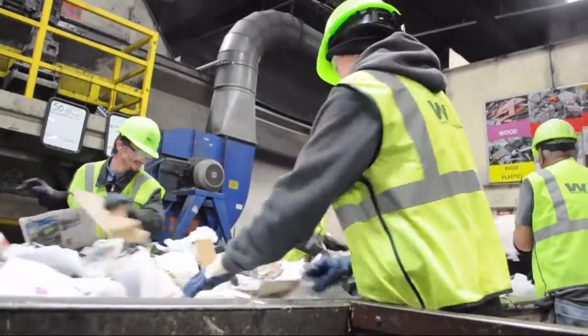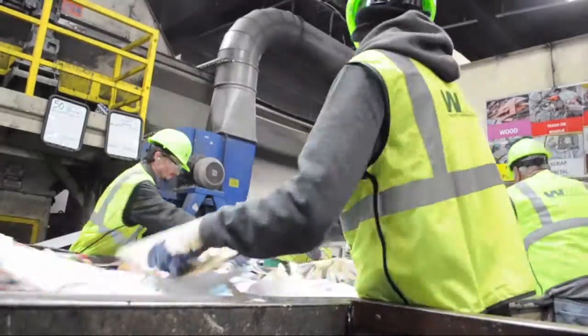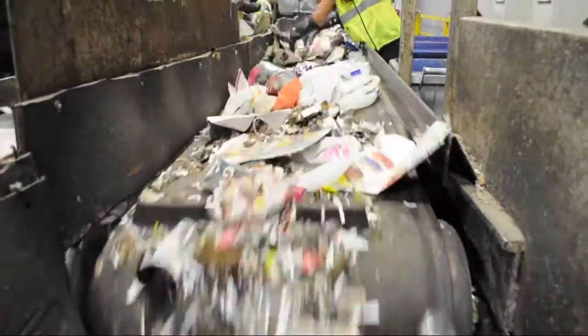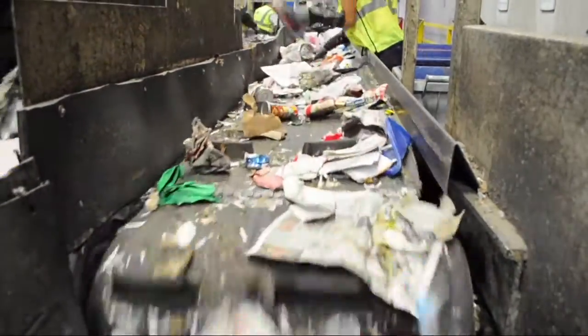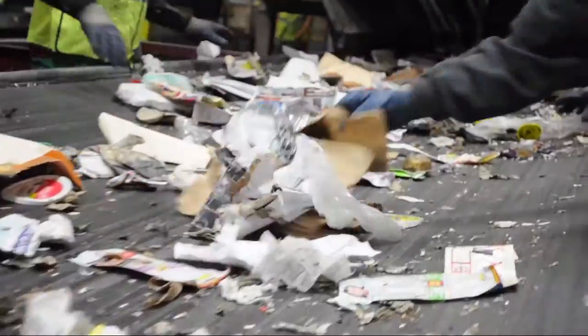The role of the pre-sorters is to pull out trash and non-recyclable materials before it travels along conveyor belts to an automated system. Once pre-sorted, the material will pass along an automated system, such as a magnet. Afterwards, post-sorters will clean the material even more before it is baled and shipped.